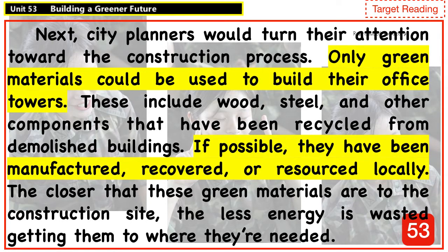Next, city planners would turn their attention toward the construction process. Only green materials could be used to build their office towers. These include wood, steel, and other components that have been recycled from demolished buildings. If possible, they have been manufactured, recovered, or resourced locally. The closer that these green materials are to the construction site, the less energy is wasted getting them to where they're needed.